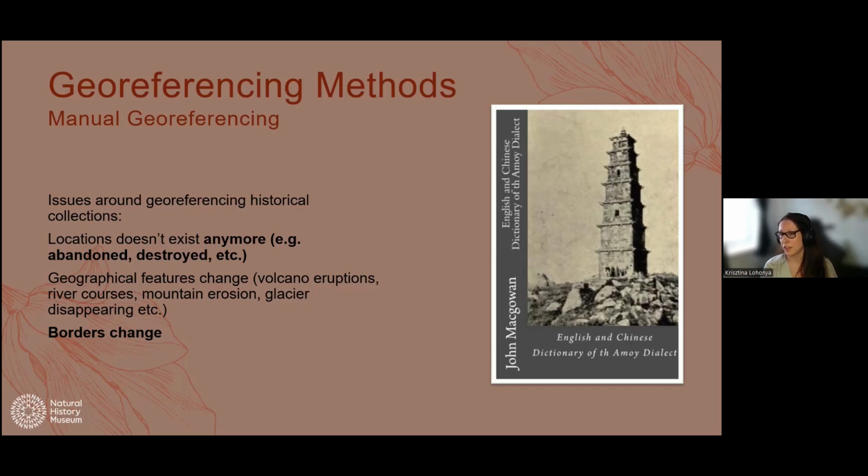In this particular case, I won't be able to because there is nothing to see. And considering that we have a very large amount of collection from the 19th century, and then especially in Europe, we had two world wars, you can imagine how many of the sites from your labels don't exist anymore, or have changed significantly.